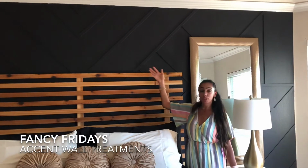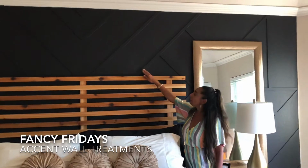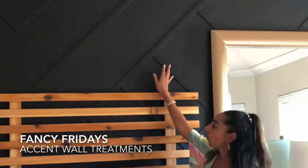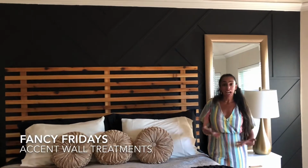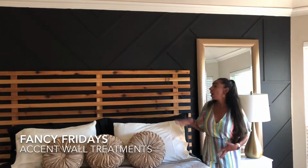It looks three-dimensional, and if you can see, it has like different levels. So this is actually the wall right here, and then this is the wood. And so this wall treatment is a different way, and you can do it on a main wall, in a bedroom, a dining room, a nursery wall, anything like that where you're wanting to highlight a wall.